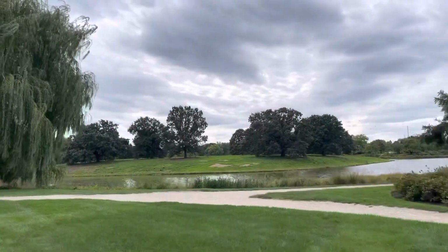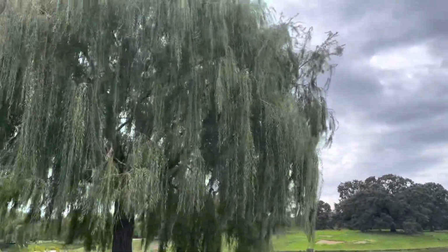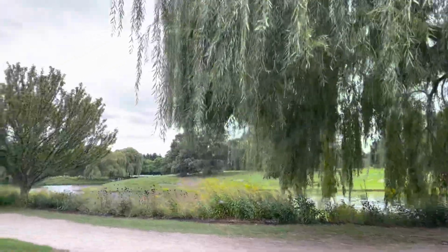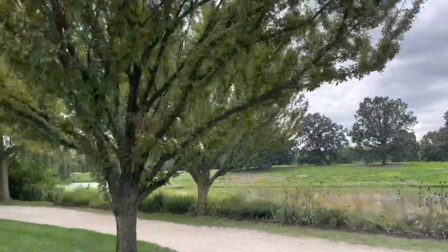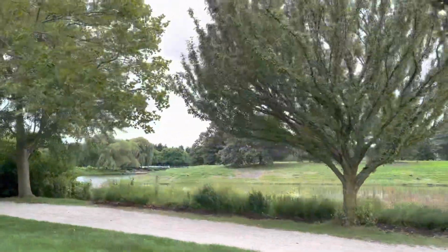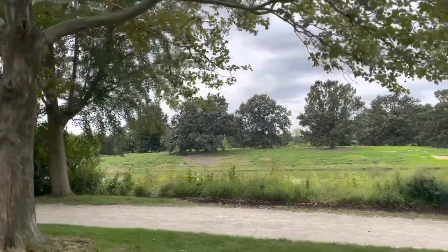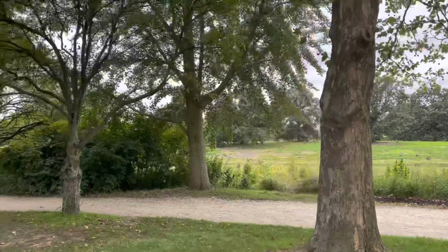Now we're going through our parking lot area. You may have noticed a bunch of construction as you walk through the garden today. That is because we are building a new welcome plaza and a new picnic lane, which will be overlooking the Japanese garden. They are almost done with it all, so we're pretty excited about that opening up soon.